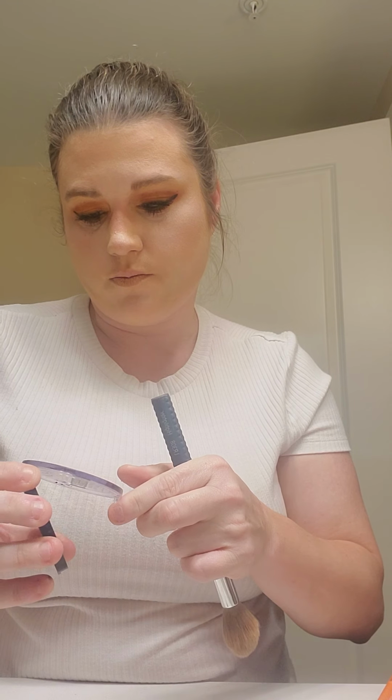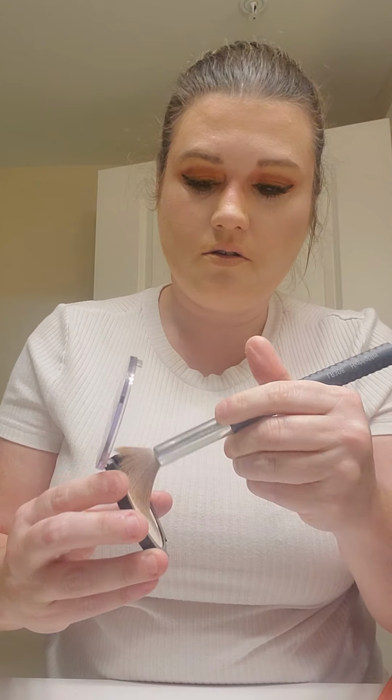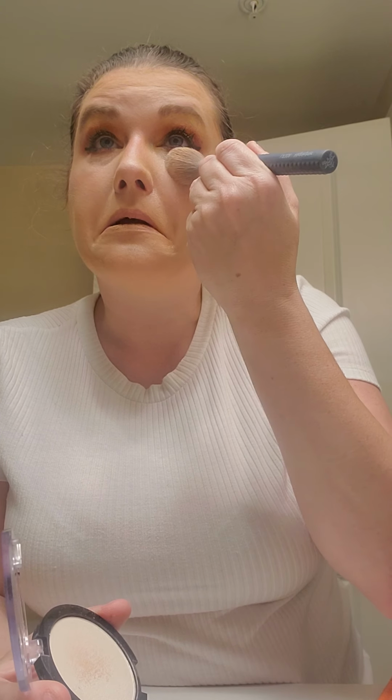To brighten my under eye, I'm just going to go on with the NYX Duochrome Illuminating Powder. I've been kind of loving this.